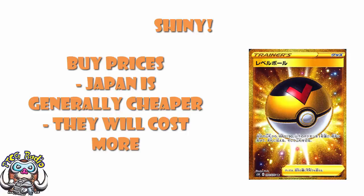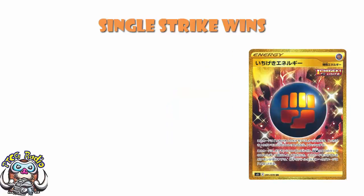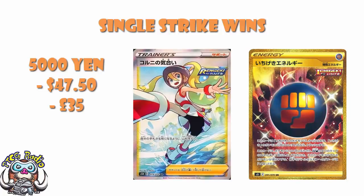And I think the big story here is that Single Strike beats Rapid Strike. There are two cards which are on the higher end here, and they are Single Strike Energy and Corinna's Motivation. Now, both of these are coming in at 5,000 yen, which means if you take them into the shop they will give you 5,000 yen for them. And 5,000 yen comes in at a little rough conversion here of $47.50 or £35. Now, that is what the shop is giving you for them. They are going to sell them at a higher price than that.